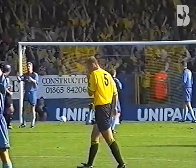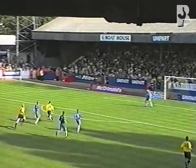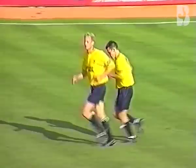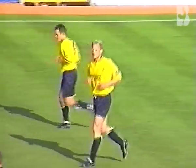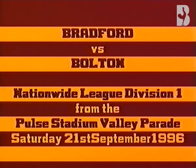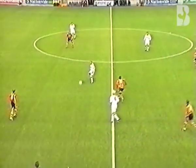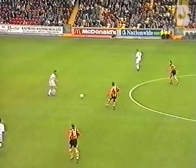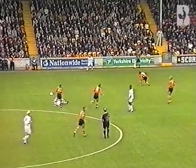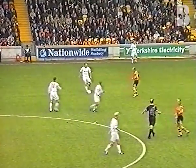I think if you ask Paul Moody who his favourite team is, he's going to say Bradford City, because he just can't stop scoring against us. That's Moody's fifth goal against Bradford now, fourth goal against Bradford. This is Gudni Bergsson, his first start of the season. They say the Bolton manager, Colin Todd, has managed to keep the same team for the first 7 games.